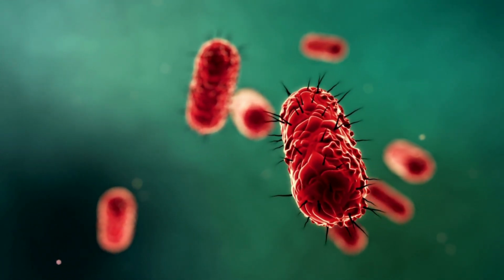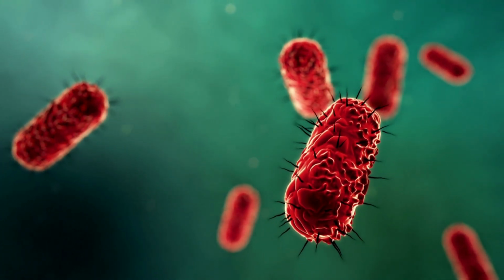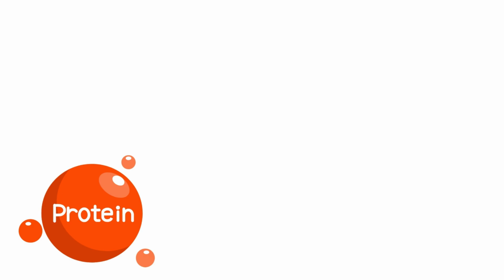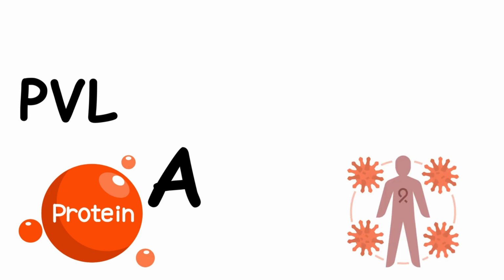Furthermore, MRSA has several virulence factors that make it particularly dangerous. For instance, it produces a protein called protein A, which binds to antibodies in a way that renders them ineffective, allowing the bacteria to evade the immune response. Additionally, MRSA can produce toxins like Panton-Valentine leukocidin, PVL, which specifically targets and destroys white blood cells, further weakening the body's defenses.